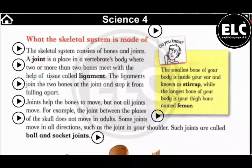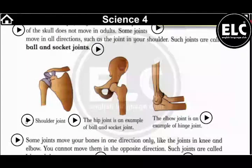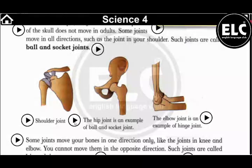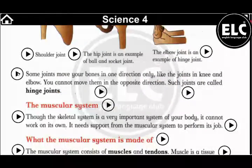Such joints are called fixed joints. Some joints move in all directions, such as the joint in your shoulder. Such joints are called ball and socket joints. The shoulder joint and the hip joint are examples of ball and socket joints. The elbow joint is an example of a hinge joint. Some joints move your bones in one direction only, like the joints in the knee and elbow. You cannot move them in the opposite direction. Such joints are called hinge joints.